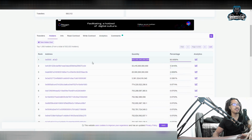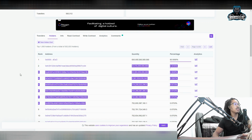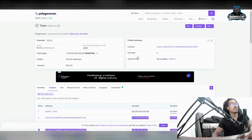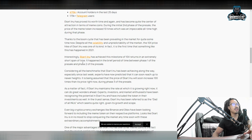Most of it is inside of this burn wallet, and all the other stuff looks like it's evenly spread out between people inside the community. There are no huge whales to a point where it's outrageous. So this definitely is new. I've never heard of Eckhart Inu, so I'm not gonna tell you guys to go buy it. I don't know anything about it, so definitely let me know what you guys think about Eckhart Inu.